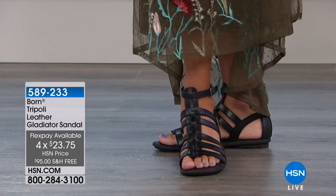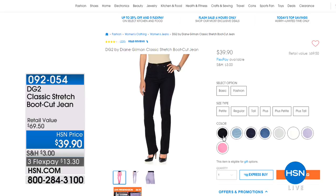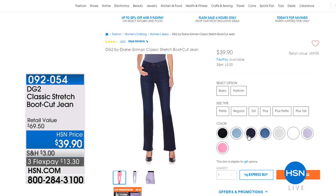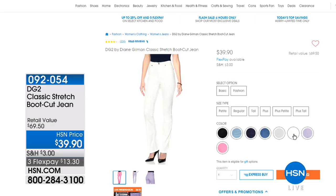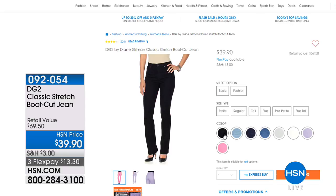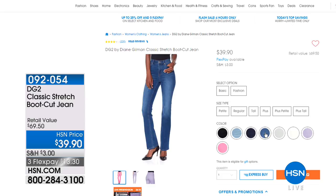Now we want to share with you, we've got more fashions available on hsn.com and we love our DG2 girls. This is our classic stretch boot cut jean. Super comfortable, super soft. Nothing, when we talk about our footwear cutting in, there is no bulge. This fits like a glove, sleek, sexy, comfortable, and look at this price. Boot cut jean for $39.90. 3 flexible payments of $13.30. We've got beautiful colors available. You can check them out on hsn.com. Diane Gilman is the queen of denim, the queen of jeans. So check those out while you're checking out our Born footwear, and we'll be back with much more brand new styles to share.